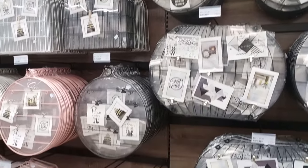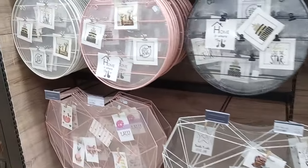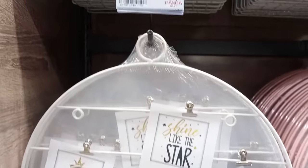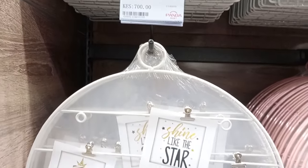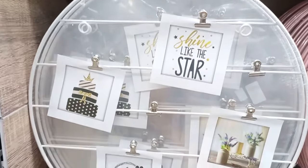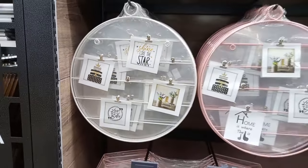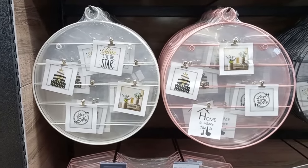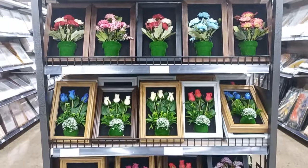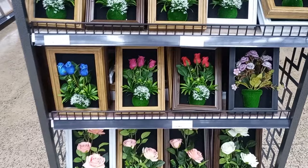These wall hangings are frames also, photo frames. You get to print your pictures and just hang them. Yeah, you get to hang those pictures. They look like pegs, and you can hang a lot of photos in that one frame. Was going for around 700 bob. These flower frames were going for 1,510. Lovely deco pieces.